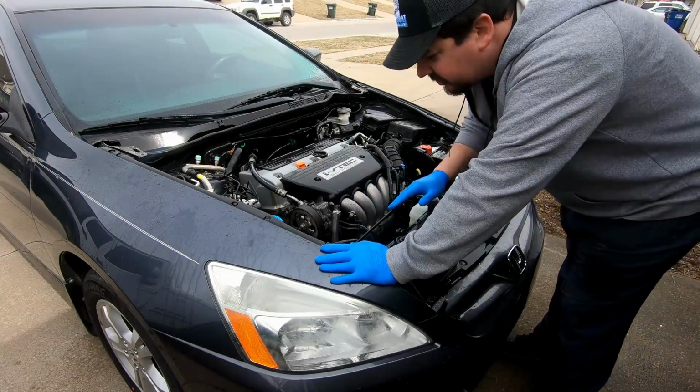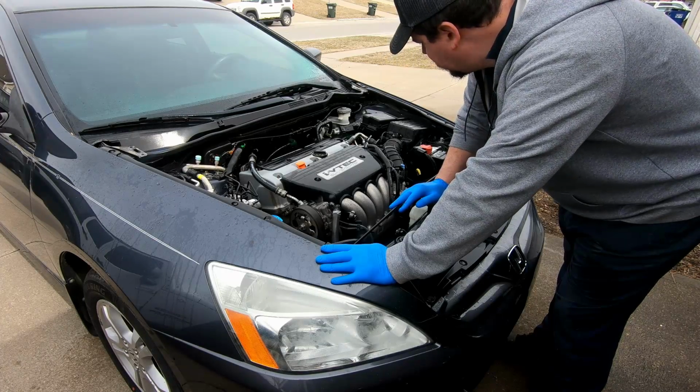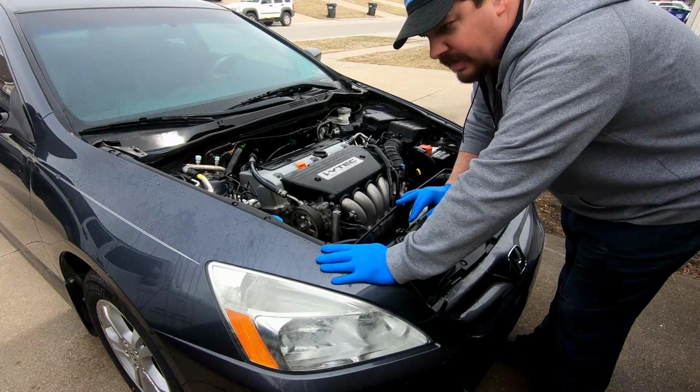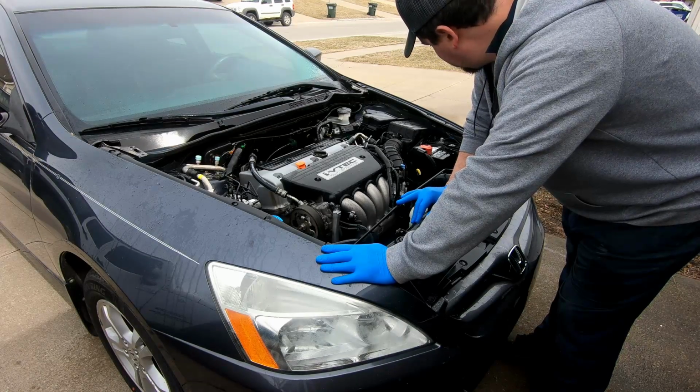Alright, so now we'll just let this sit and dry for a little while, and then we'll come back and wipe everything down, maybe put some detailer on here and make it look almost brand new again.